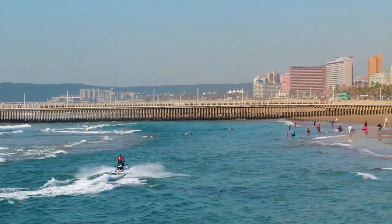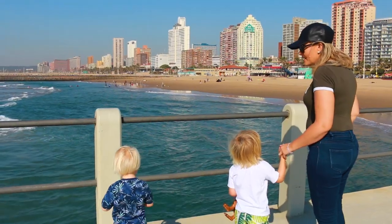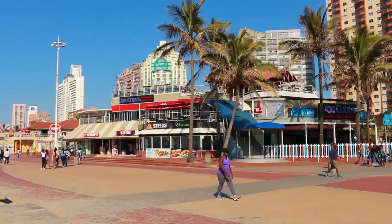Durban is a melting pot of cultures and color, from the spicy Indian food to the rich Zulu culture and the uber-chilled surfer and beach vibe that exists in the city.